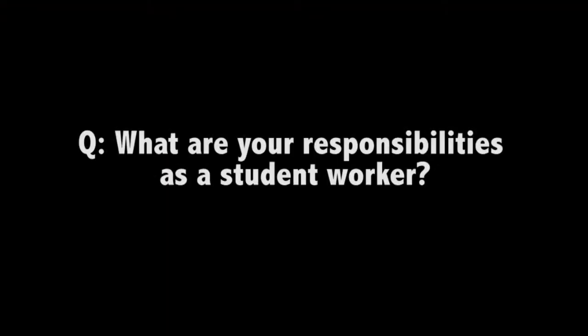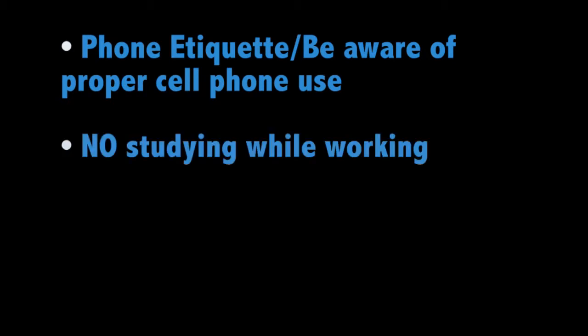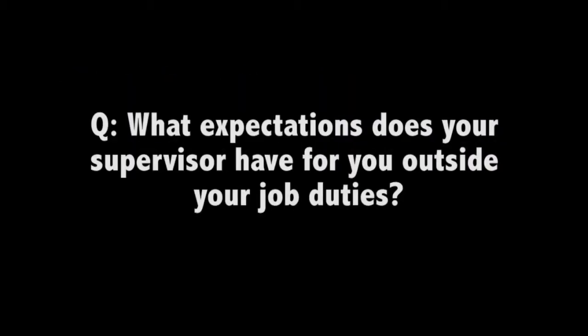What are your responsibilities as a student worker? When you have a problem, to be able to fix it. Definitely representing that specific office. Just maintaining a good image and definitely being a role model for other students and incoming students. And knowing the information, and if you don't know it, where to get that information from. Make sure you have a positive attitude. Communicate effectively.